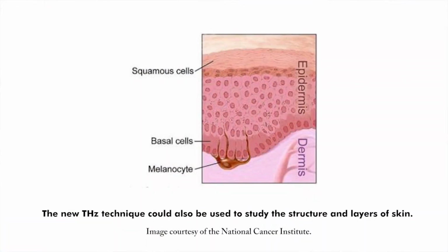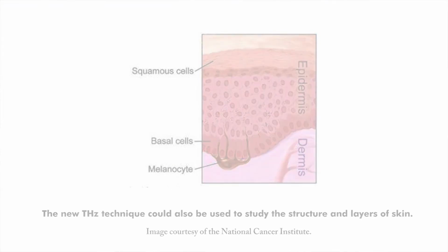Other potential applications include detecting lead paint in buildings or analyzing paint on artifacts and antiques. Health and environmental applications could benefit from the terahertz reflectometry technique as well. According to the researchers, with the study of the structure and layers of skin, it could lead to early detection of skin cancer.